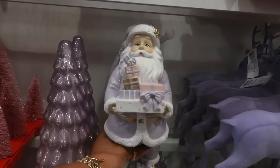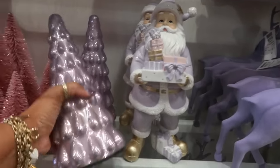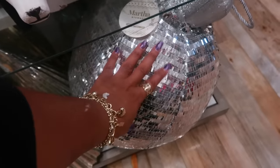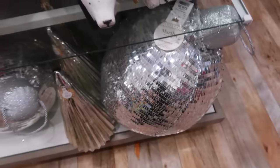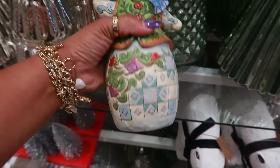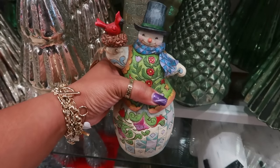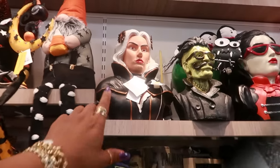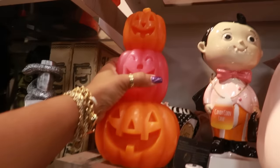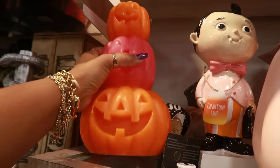He's 13. That's also 13. There's another pillow for 30. And another vintage Jim Shore piece for 40. The snowman. Okay, that's my first time seeing her. I know I've seen all of them, but I hadn't seen her. That's 17.